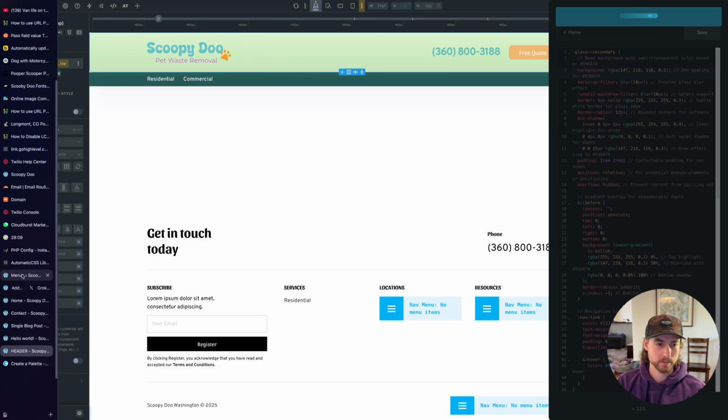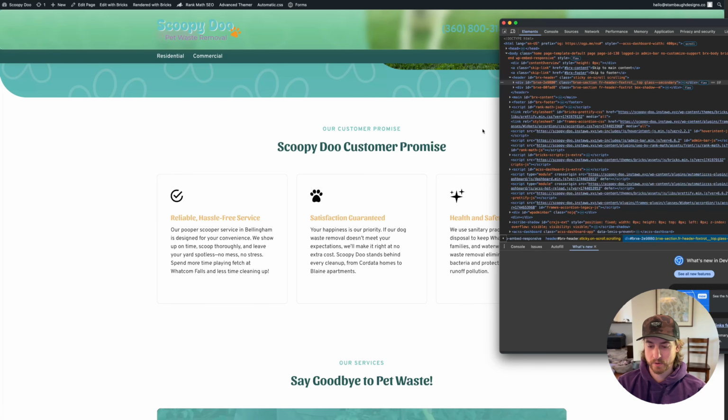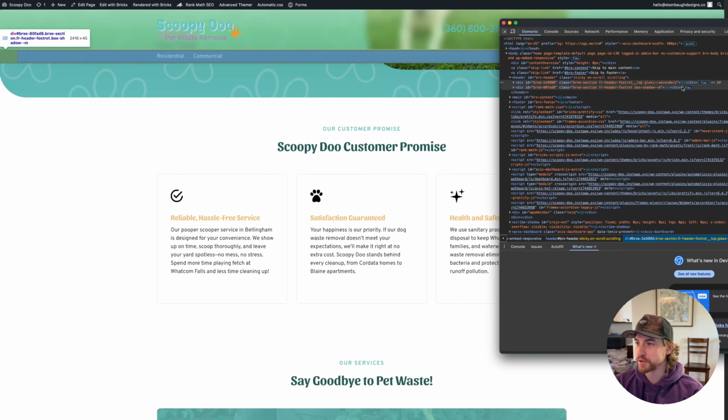See what that looks like. It's going to recompile that CSS for us. And let's go ahead and reload this. All right, 0.5, maybe 0.7. It doesn't look like that's actually affecting it.